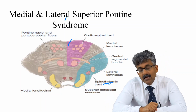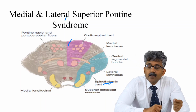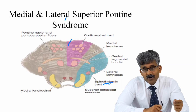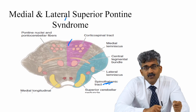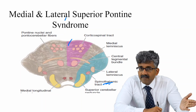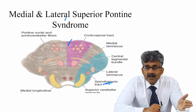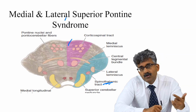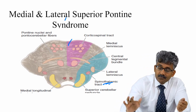Okay, students, right? So the superior lateral pontine is also known as superior cerebellar artery syndrome. Similarly, the inferior lateral pontine is known as anterior inferior cerebellar artery syndrome, that is AICA. You know PICA, no? PICA, I discussed in the lateral medullary, posterior inferior cerebellar artery syndrome, PICA syndrome. So inferior lateral pontine is known as anterior inferior cerebellar artery or AICA syndrome. Superior lateral pontine syndrome is known as superior cerebellar artery syndrome.